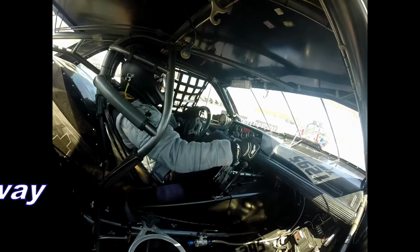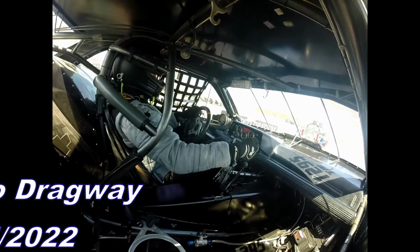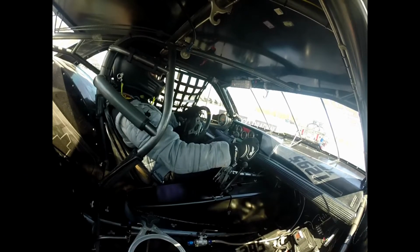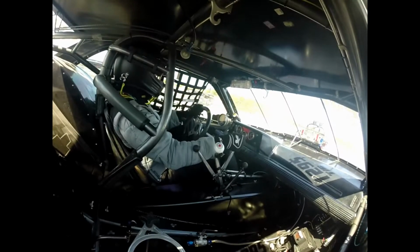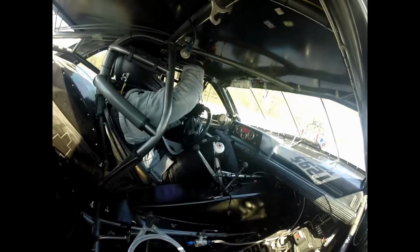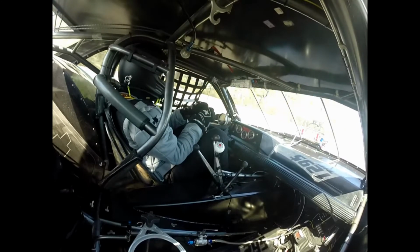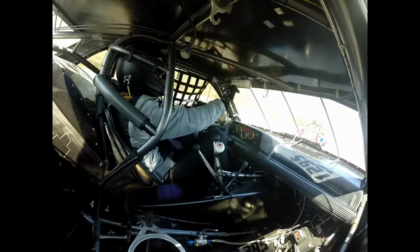Moving on to the next day, this will be the PC Richard Open. It's actually the 15th, and this is the first run of that day, the first qualifier. Went 771, decent run. Clutch still slipping a little bit at the bottom of each gear, which is amplified on the next run you'll see.